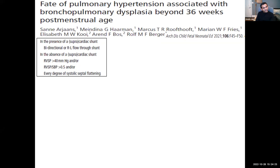So the criteria they mostly used was that the right ventricular systolic pressure, using tricuspid regurgitation, would be more than 40, or, which is the most commonly utilized criterion, that the ratio of the RVSP to systolic blood pressure is more than 0.5. That basically ends up indicating systolic septal flattening. And that really is by far the most common criterion used, because all the other parameters are often absent at the age that we are dealing with these kids.